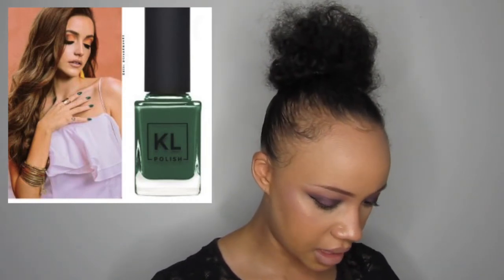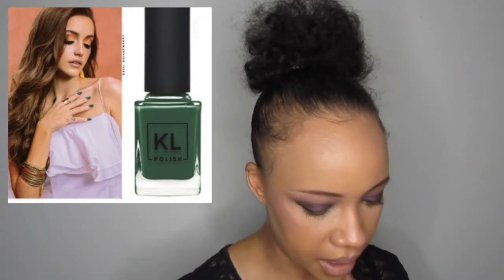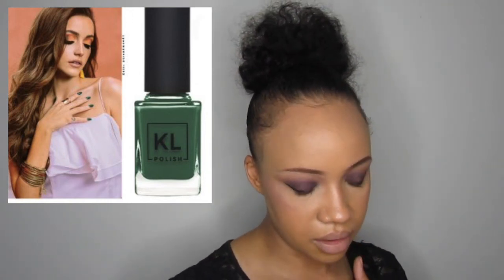Kathleenlights is coming out with new polish, and I've seen a couple of shades, and this one is the Mojito Palm Green inspired by mint leaves. So it looks like it's not a shade that I would wear, but then I don't really wear polish that often. Like, I'm going to start wearing polish.